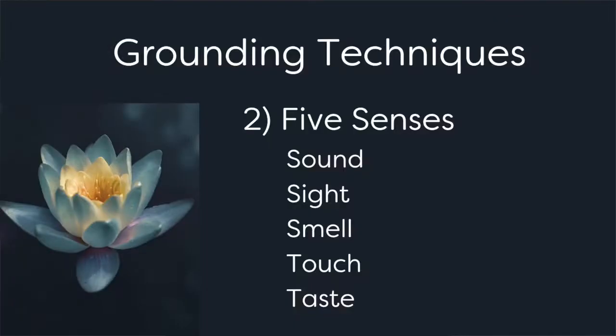So the next grounding exercise I'd like to share with you can be called 5 senses. So we're going to go through our 5 senses. So again, just starting with a nice, deep, diaphragmatic breath.